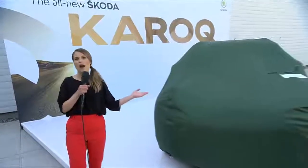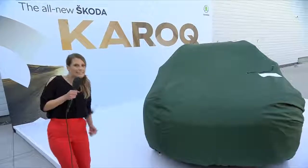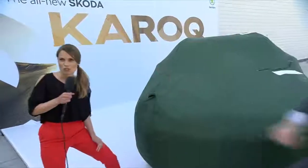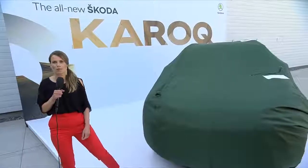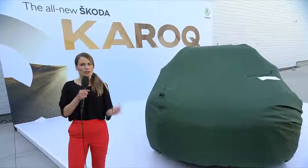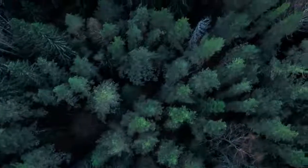Now we're getting started for the world premiere, and this is the star of tonight, and obviously we're not going to unveil it straight away. I mean, now that we're so close to it, let's try. No? Okay then. The Skoda guys are really taking good care of their car here, so we have to be a bit patient. But we're not the only ones who really tried to get a first glance at the new Karoq.